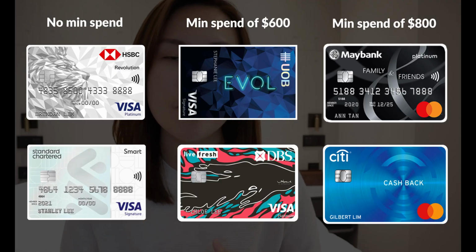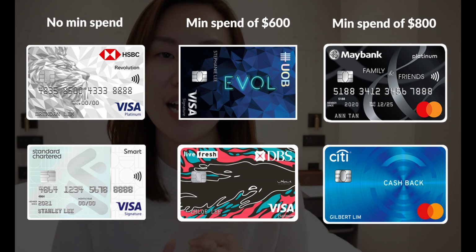Maybank Family and Friends is 8% on the 5 categories that you choose. Citibank Cashback is 3 categories, dining, grocery, and petrol, $80 cap. These 2 are the cards that I rank in the $800 minimum spending credit card cashback category, and these are my 3 scenarios. One is no minimum spending, another is $600 minimum spend, and also the next tier at $800.